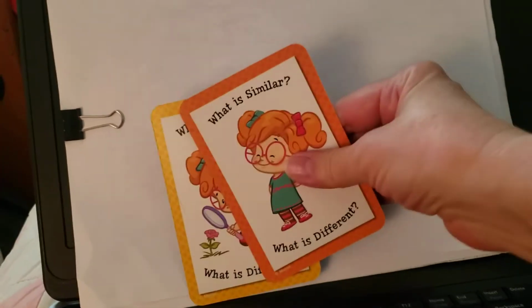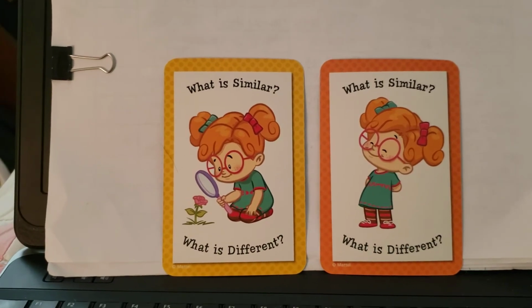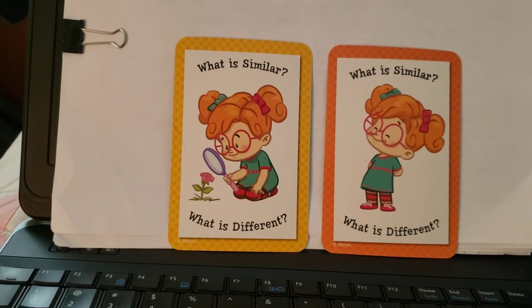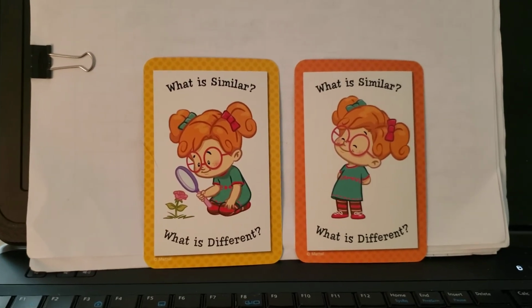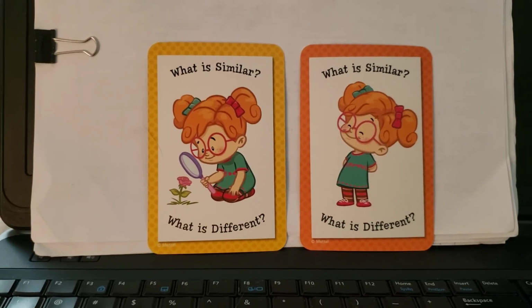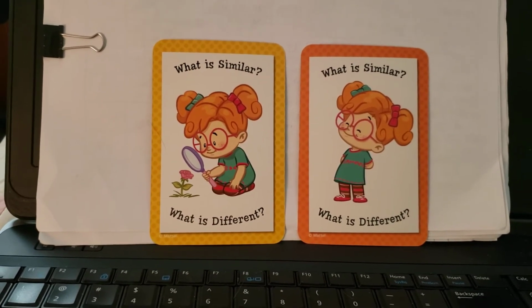Let's look at something else. Oh, here's a little girl with glasses. Look at her. What's the same or similar in the pictures? Do you see she's got a green bow and a red bow in her hair? And she's wearing red glasses and her green dress? Those are all similar or the same things.